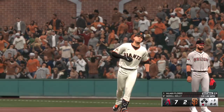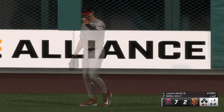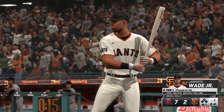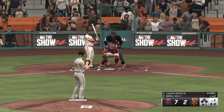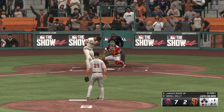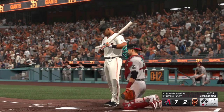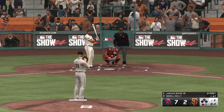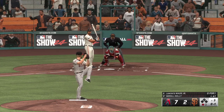And there's one down. Now first baseman, Lamont Wade Jr. A bit behind with that swing. It's strike one, 0-1. In the on-deck circle, you really want to use that opportunity to see some pitches and time up the fastball. Last thing you want to do is miss a good hittable fastball early in the count. One down, bases empty.